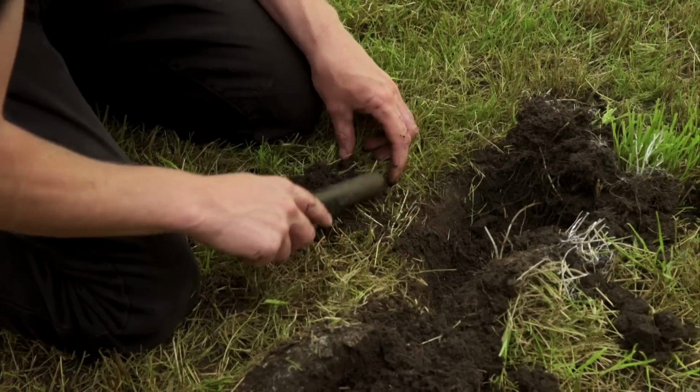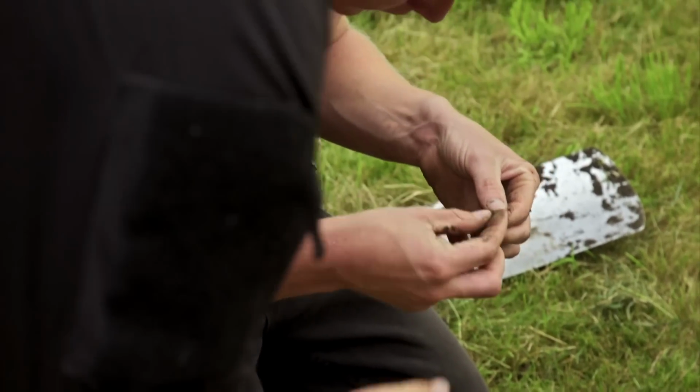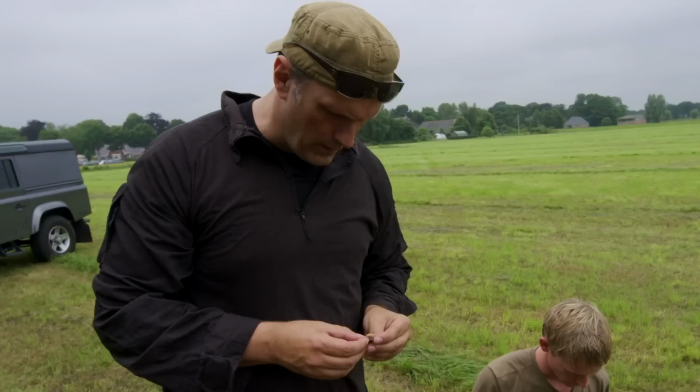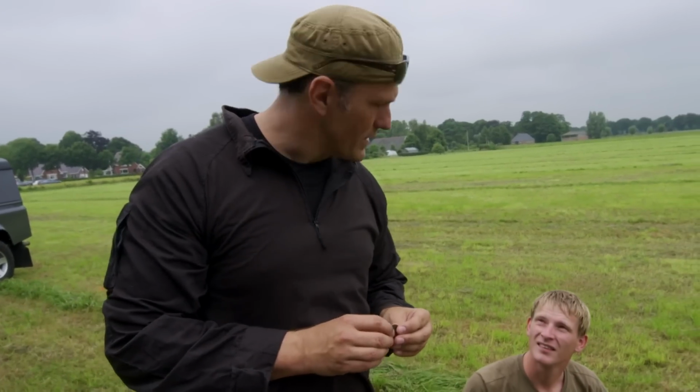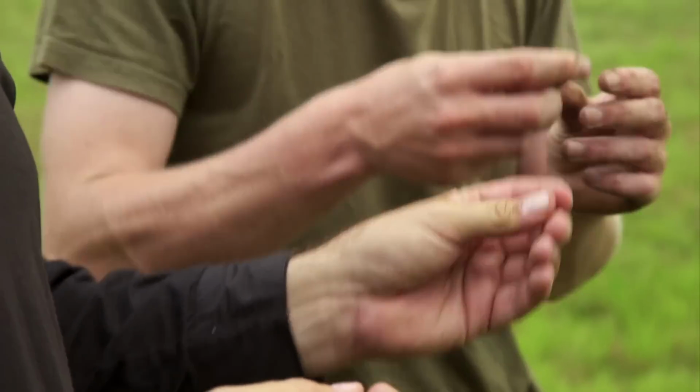And the last thing we found was maybe the most special. Is that a button? No, it's a coin. It's a Dutch one. From what year? Looks like it's 1 cent. Yeah, in Dutch we call it a leeuwencent, but in English you can call it a lion cent.